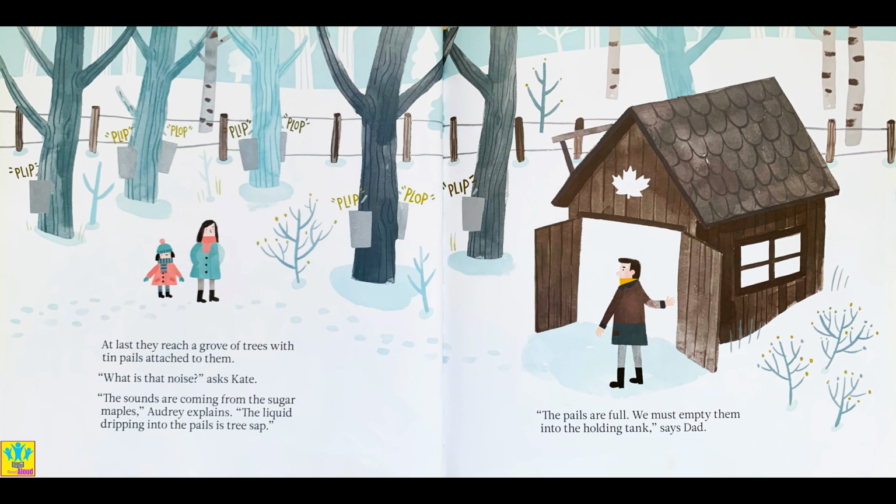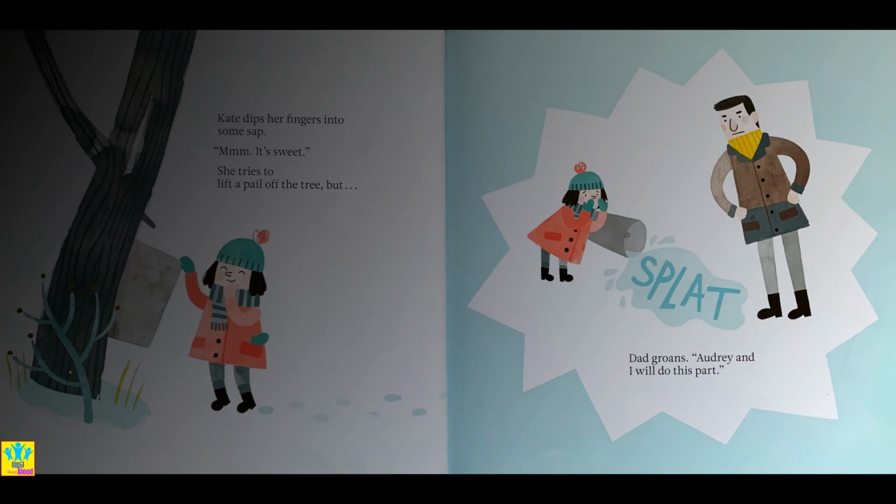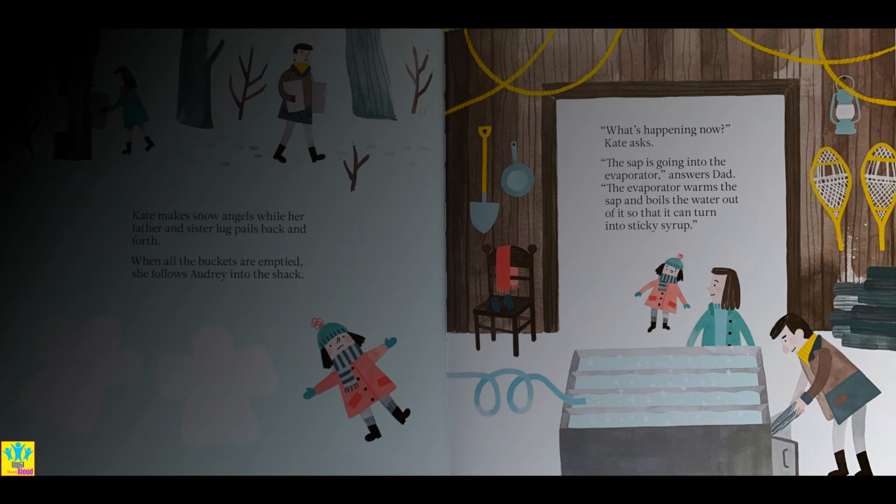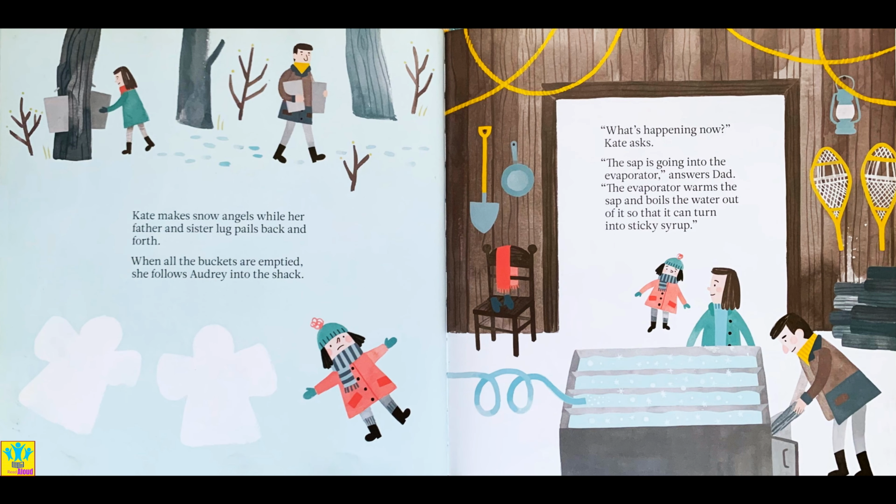"The pails are full. We must empty them into the holding tank," says Dad. Kate dips her fingers into some sap. "It's sweet." She tries to lift a pail off the tree, but... Splat. Dad groans. "Audrey and I will do this part." Kate makes snow angels, while her father and sister lug pails back and forth.